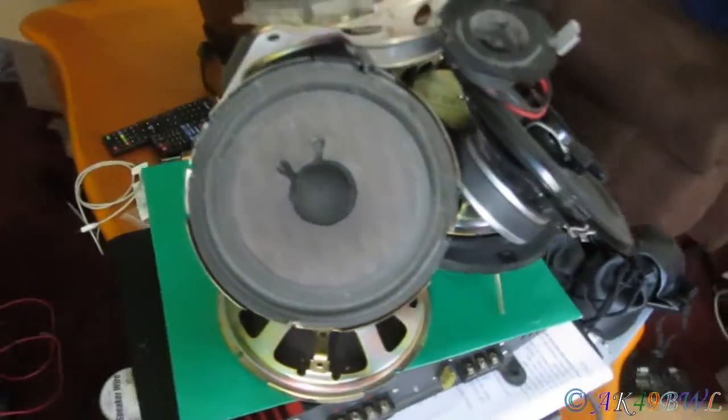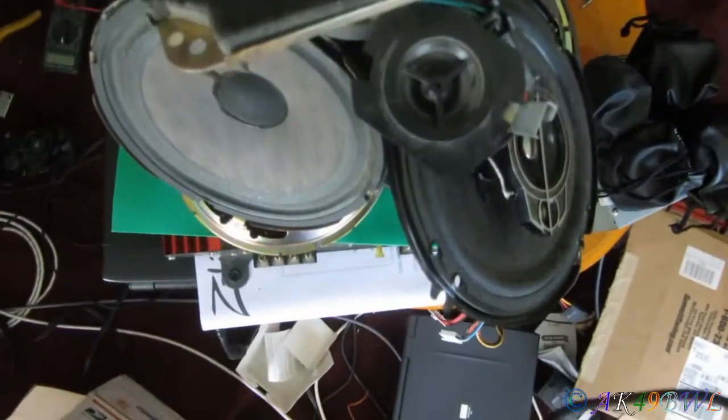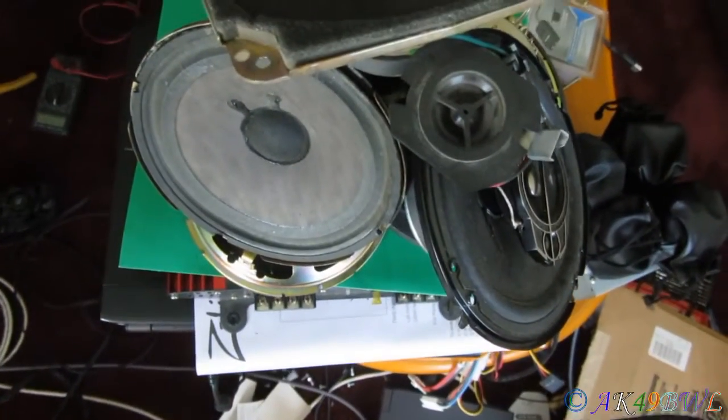What a fun little cluster of old speakers from Blazer and full-size pickup alike.